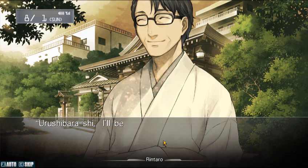Rintaro asks, in Japanese, to get straight to the point: is it possible to borrow this PC? No harm in being polite, which is probably one of the few times in which Rintaro will actually be courteous to somebody else.